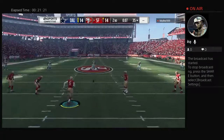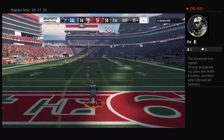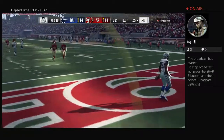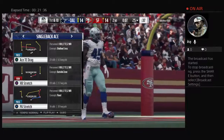So we're right back where we started, all even as the kick's away. That's fielded in the end zone. And not wanting to risk anything here late in the half, he'll just take a knee and they'll bring the football out to the 25.